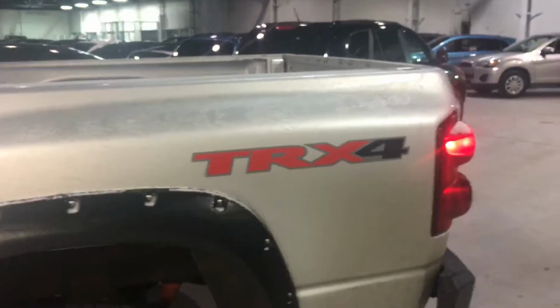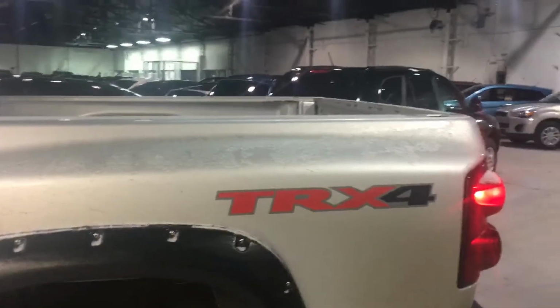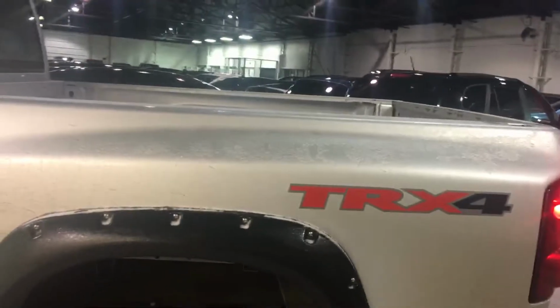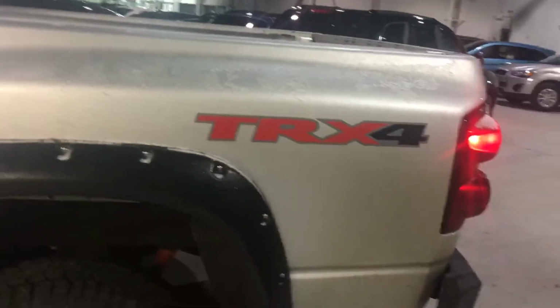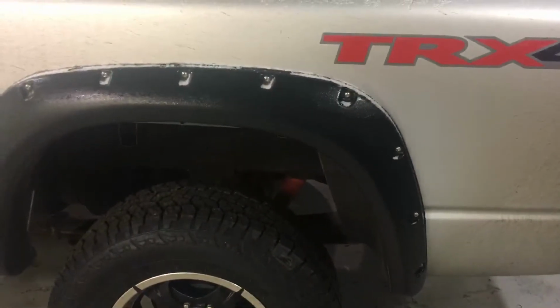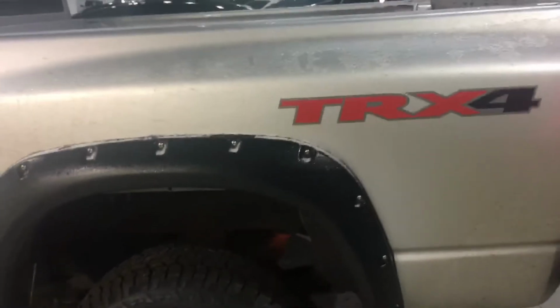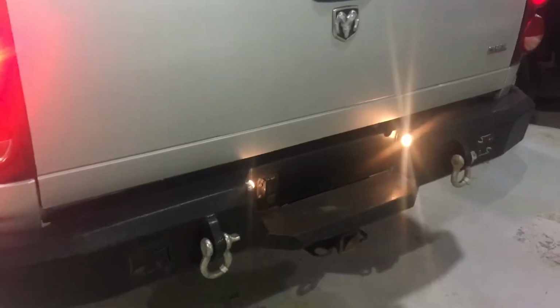So this model is the TRX package. What that got you at the time from the factory are skid plates underneath the truck. You've got tow hooks on the front, and you've got the colored shocks as well, which I don't know if you can see the orange ones down there. That's just a few of the features that came with that package. So that's what you have on this truck.